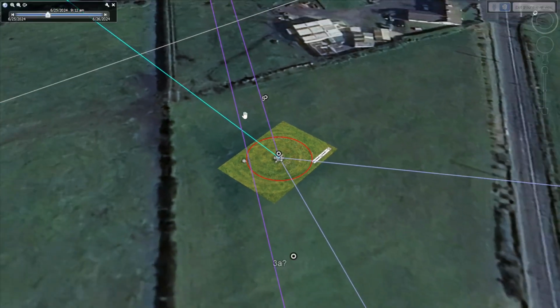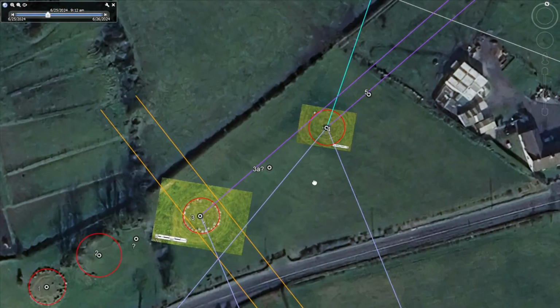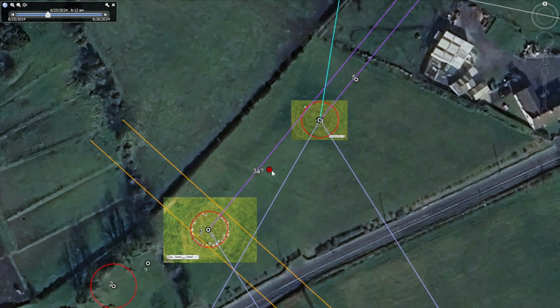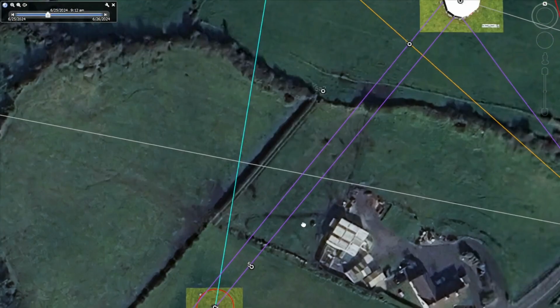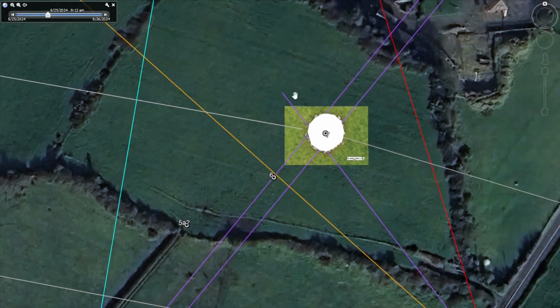So from Site 4, we'll move forward. There are other sites that were noted during earlier surveys, but some are now completely destroyed or are no longer visible in any way.